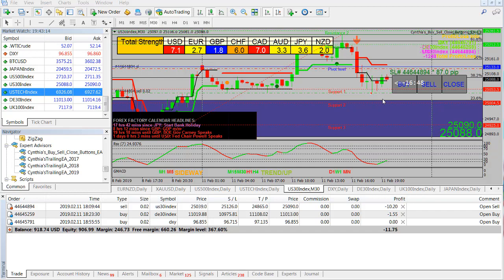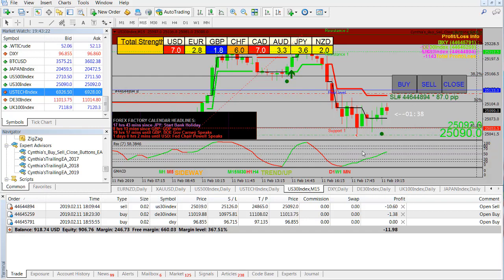Now I'm suffering through the pullback. Let's drop down to a 15-minute chart, and we can see again my very late entry. So I don't know what was happening, why I sold at the bottom like that. I got the alert, I was probably not paying attention, and I chased the price.